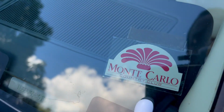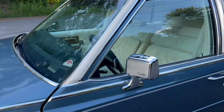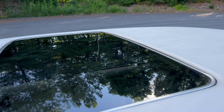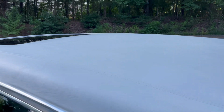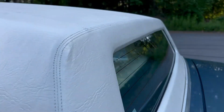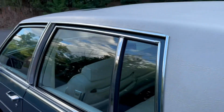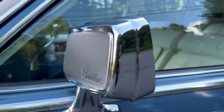I thought this was cool. Monte Carlo Country Club. I left that on there. Beautiful, like I said, white vinyl top. Factory Astro roof. You can see the top is in phenomenal shape. Stitching, everything. Super, super clean. All the emblems have beautiful color to them. I even left this Island Dunes. You know, this car just screams old Florida, old money. And I love every bit of that.